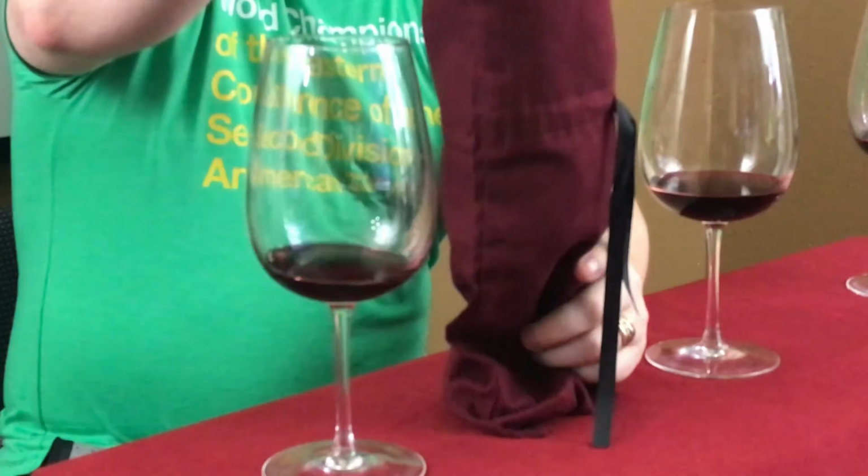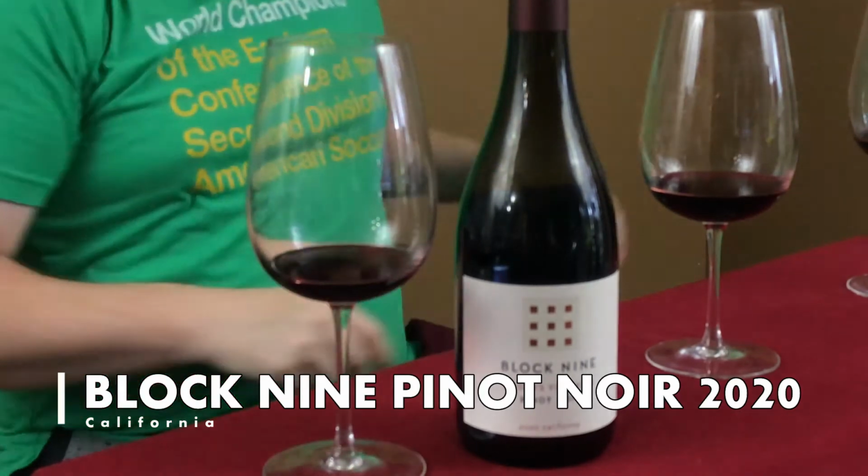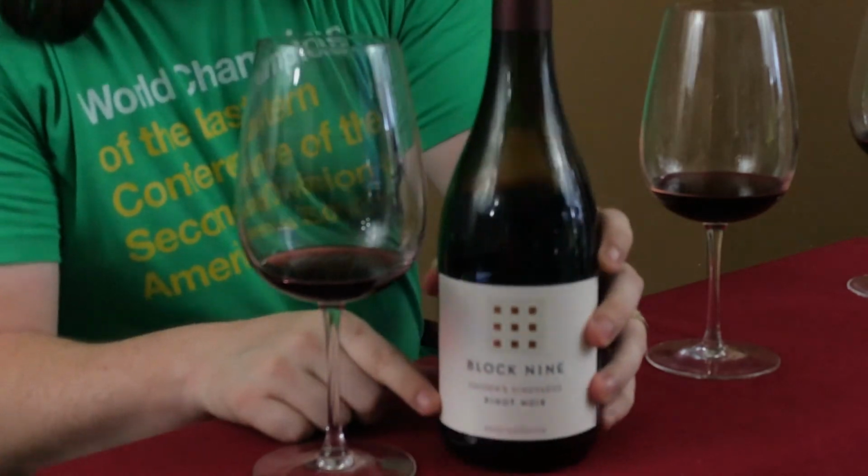B, I thought, was the least expensive, and it is Block 9 Pinot Noir at Cadence Vineyards in California. So the AOC here is California. It's a good opportunity to talk about what that means. If it just says California on the label, that means they've blended from, they could have Mendocino, Santa Barbara, Sonoma. It could be all of those things combined. By law, you can't say it's from this area or that area. If it's a mix, you just have to say California. So that's not a bad thing at all.